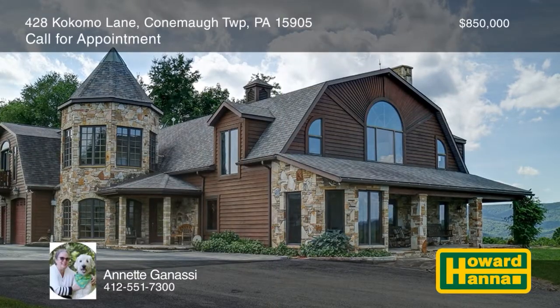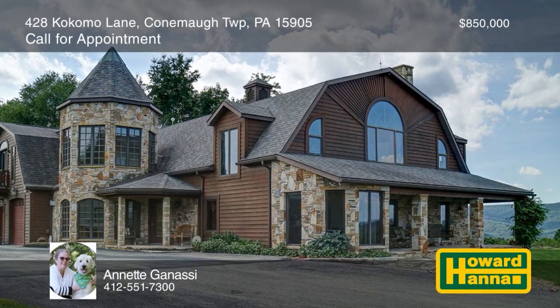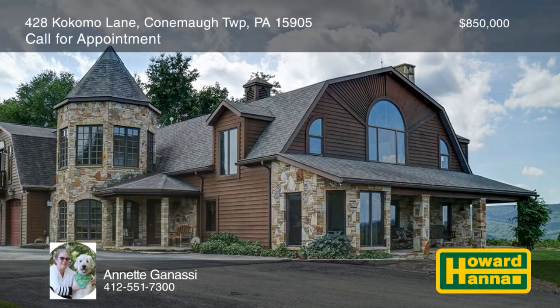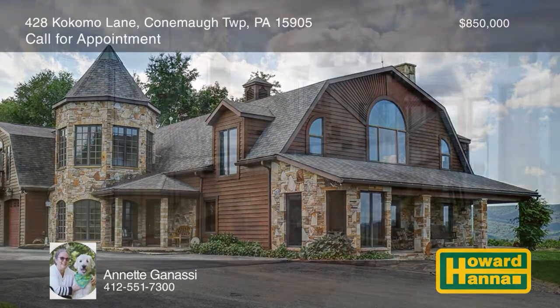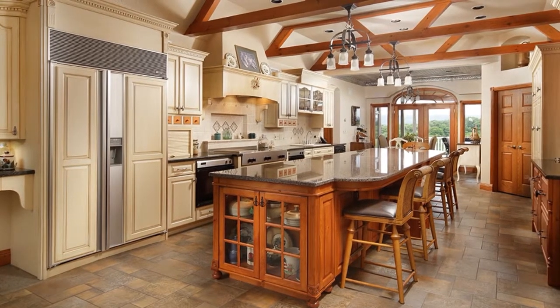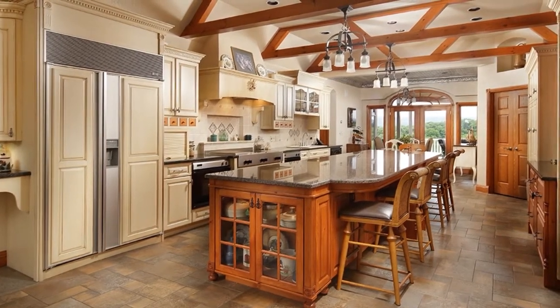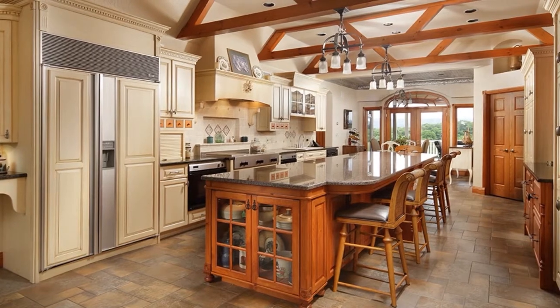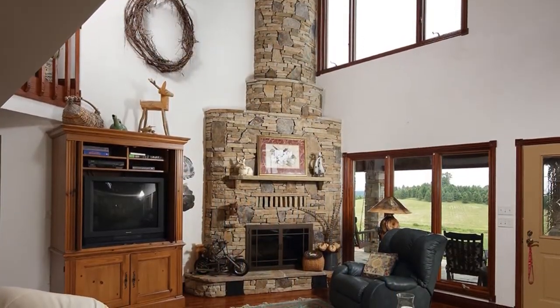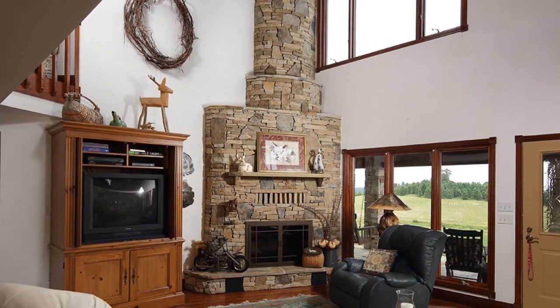This four-bedroom, three-and-a-half-bath residence, listed for $850,000, is a builder's home perched on 158 mountaintop acres in Conemaugh Township. Centered on a 13-foot granite island, the chef's kitchen features double Gaggenau ovens, a Sub-Zero refrigerator, and a breakfast area topped by an antique tin ceiling. A log-burning fireplace constructed from native stone rises to meet the ceiling of the two-story great room.